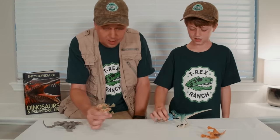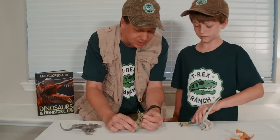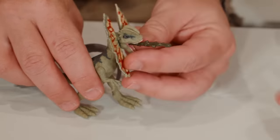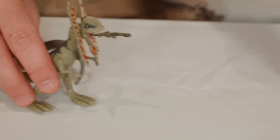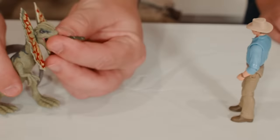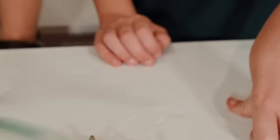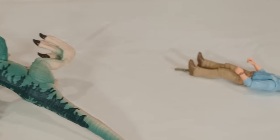That's pretty awesome. And then, by the way, this Dilophosaurus, he's got the little acid poison stuff. It can spit out and get Dr. Grant, like this. Wait, where's Dr. Grant? Wow, Dr. Grant's not having a good day. Oh, yeah, he's not having a very good day at all, is he? And then the Velociraptor takes out the Dilophosaurus. Knocked him out cold. Okay, these are pretty cool, man.